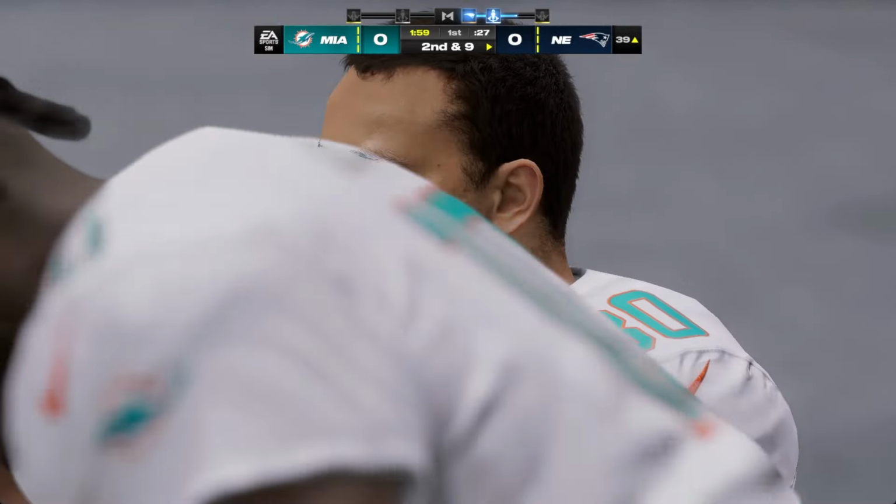Looking to throw, Zappi. And that is going to be incomplete as he led him a bit too much. Well, touch and timing are critical for those types of throws. He put a lot of zip on that one. Needed just a little bit more finesse trying to get it to his back.